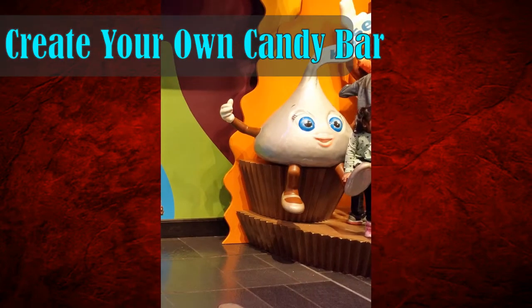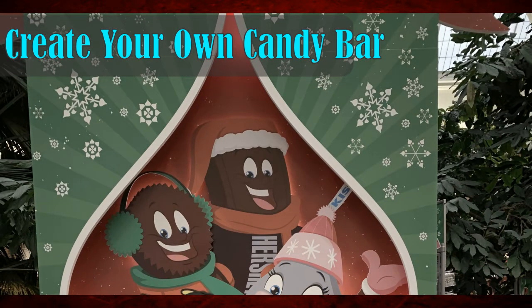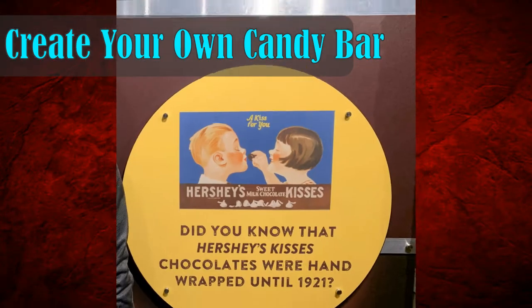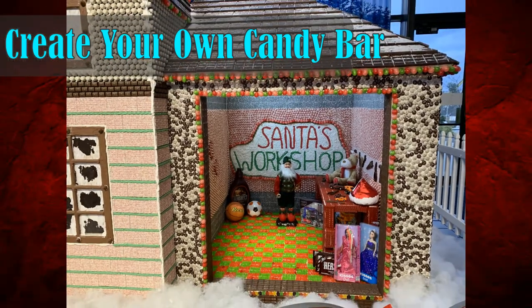Create your own candy bar. You can choose your ingredients, design your own wrapper and taste the Hershey's chocolate. It is an opportunity to enjoy the Hershey's factory experience. Expected duration is 30 to 45 minutes. It is preferable to reserve tickets early due to limited space. For tickets and more details, refer to the link in description box.